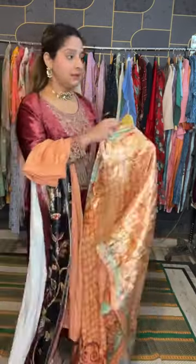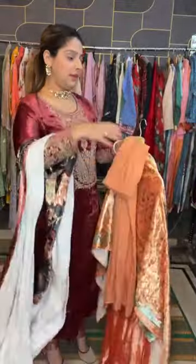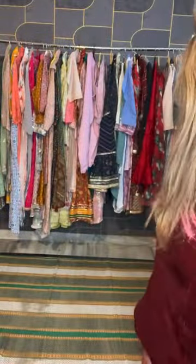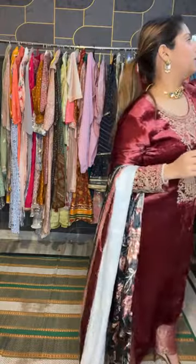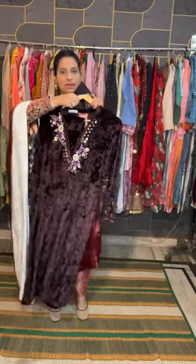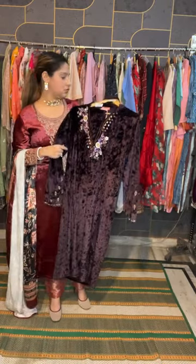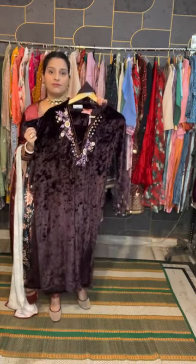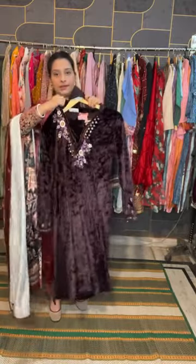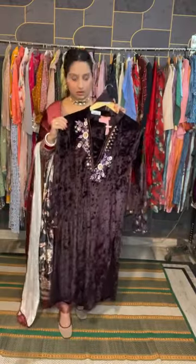Alright, so next I'm going to take you through another gorgeous suit, which as well is in velvet. So next I have is a velvet suit coming your way. There we go. That's the velvet suit I have for you. Its price is very economical and I would say something you should really go for. The price will be 2595. Has a beautiful embroidery done on the neck area. I'm going to give you a closer look to the work.